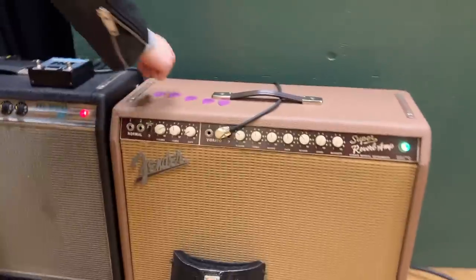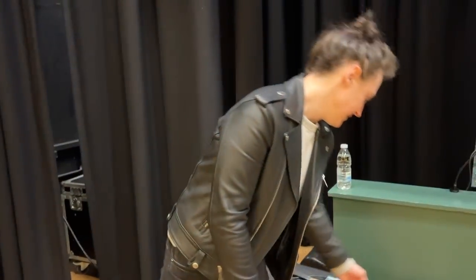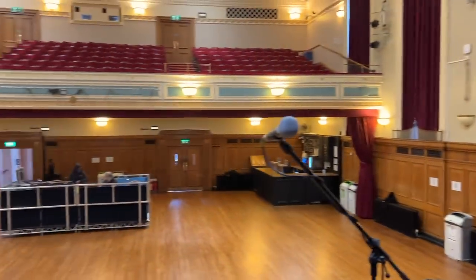Plectrums, the usual. Dunlop 1.14, Cheer slash. That's entirely his influence growing up, and I think that's pretty much it in terms of gear, to be honest. There's probably not much more to talk about. As I said, we're here today at the absolutely stunning, beautiful Islington Assembly Hall.